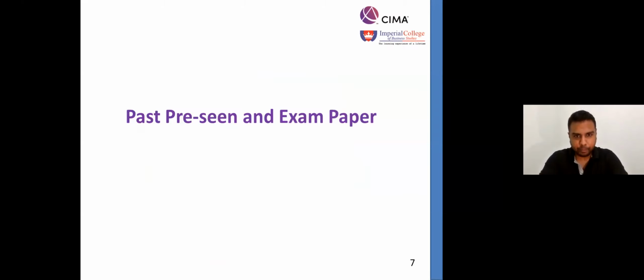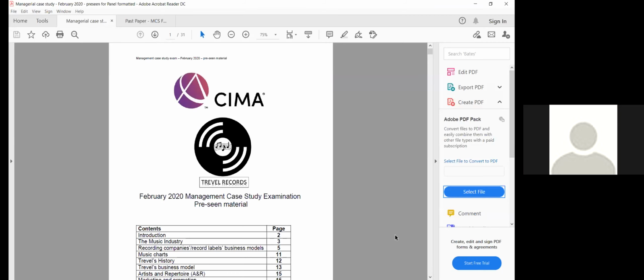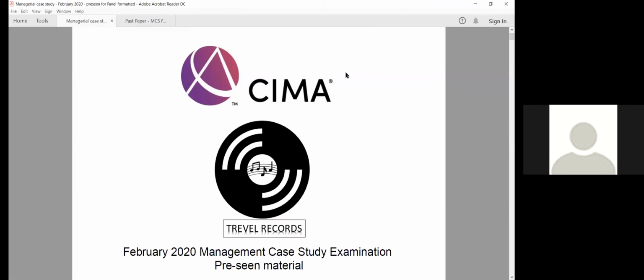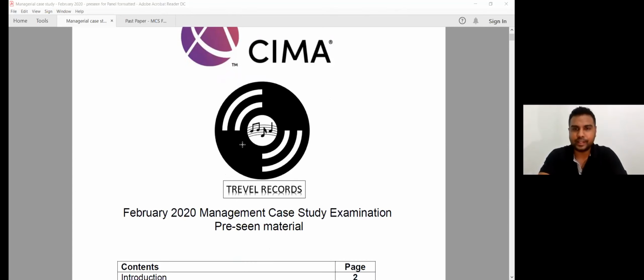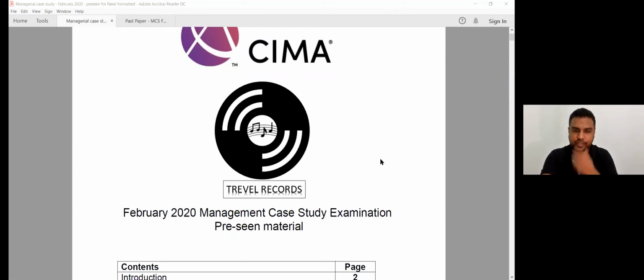Right, let's look at a past paper, and a past pre-seen. So how does a case study look, and how does an exam paper look, right? So just a minute. Right, so there you are. This is the case study exam, which was held in February. So basically the pre-seen was released in November. So last year it was released for the exam, which happened in February.